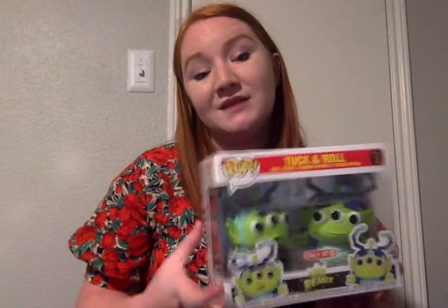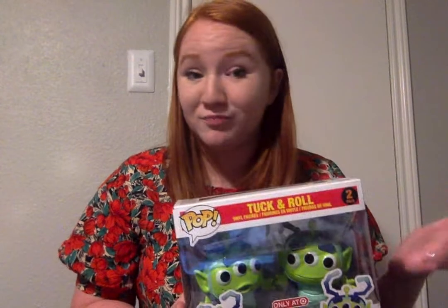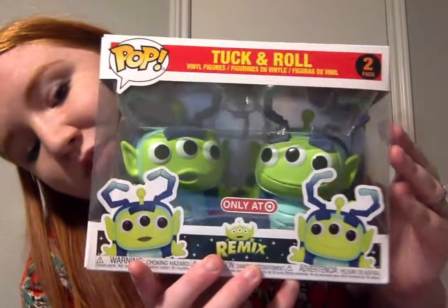And so I was like, well, I kind of want to get this because I do love A Bug's Life. I love Tuck and Roll. I think they're possibly the best characters besides Heimlich. And I just think that this 2-pack is so cute. They did a great job with the airbrushing and their little eyebrows and their antennas. They're just precious pops, and I felt like I was going to be sad.